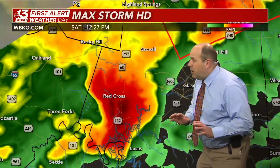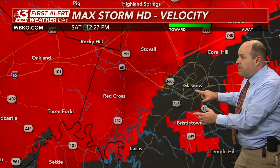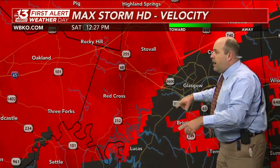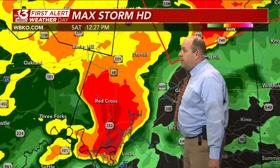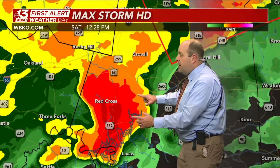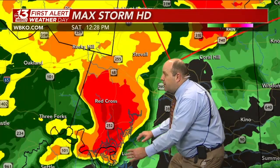This cell, again, not warned, but got to be on the lookout for this one around Glasgow, because this is heading to the east-northeast, and it's moving very, very quickly. So I wouldn't be surprised if we get a new warning out here that might take in Glasgow. Don't have that at the moment, but there's got to be some strong wind. We are pretty certain of that on the leading edge of this storm cluster now over the western part of Barren County. Max Storm HD displaying here the tide banding of the colors.